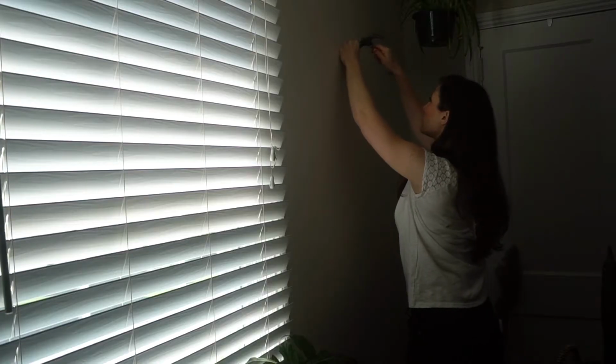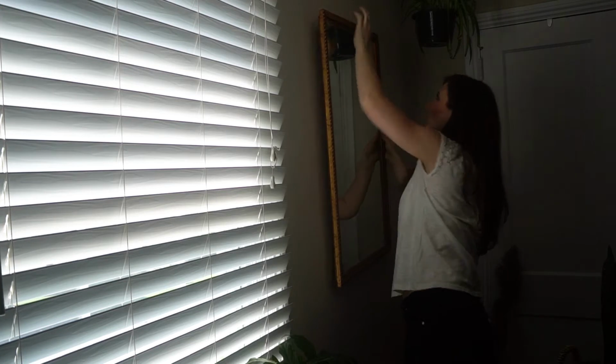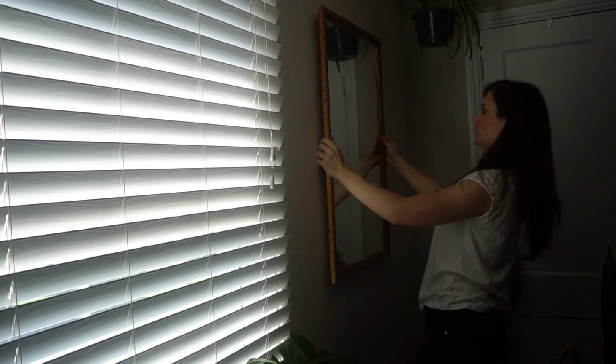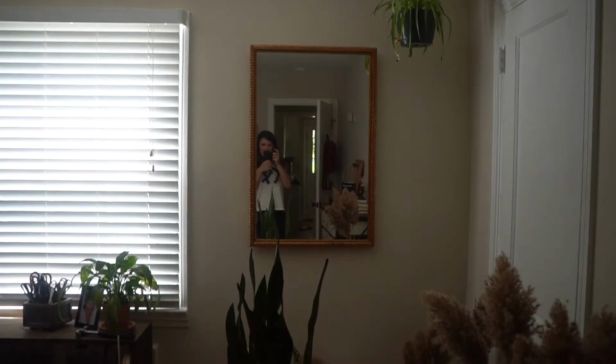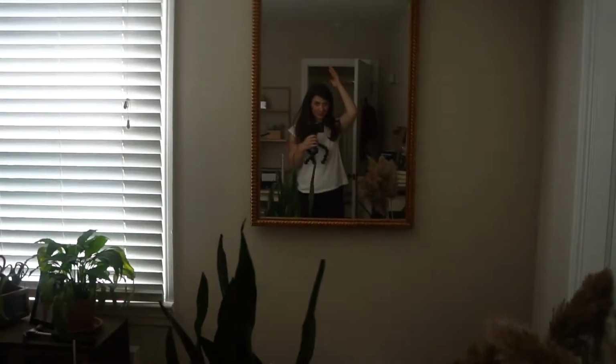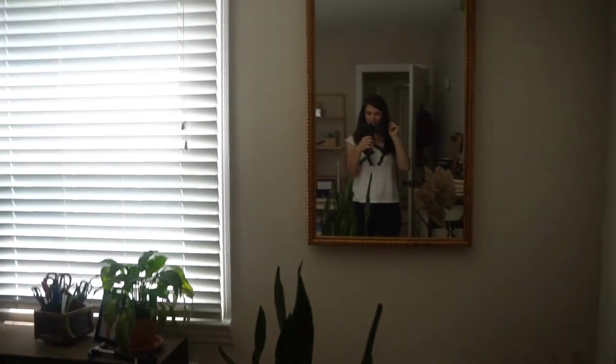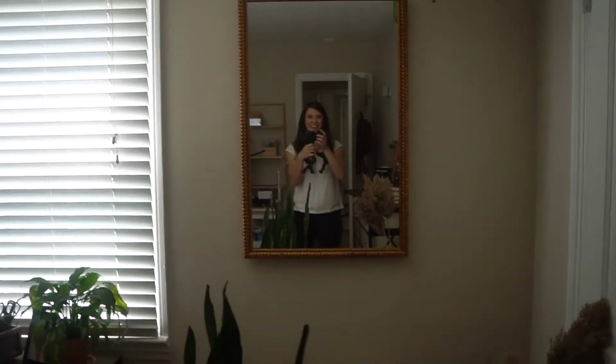Also found this fabulous mirror with a golden frame on Facebook Marketplace, and it was only like 10 bucks or something. So guys, remember this, always check the Facebook Marketplace. You never know what you're gonna find there. I really like to have that mirror over there because when you walk in, you can constantly see how you look. And when you record the video, you can also take a look at yourself and be like, hi, okay, I need to fix my hair, or something like that.